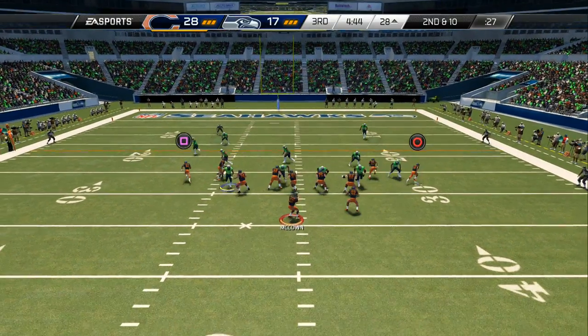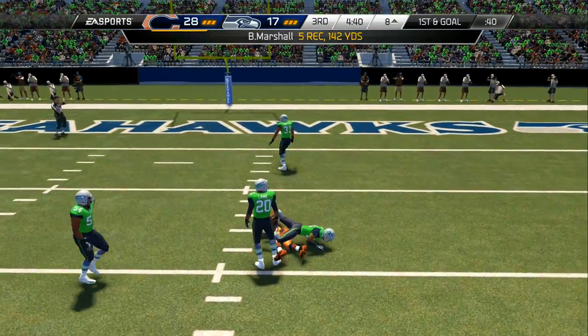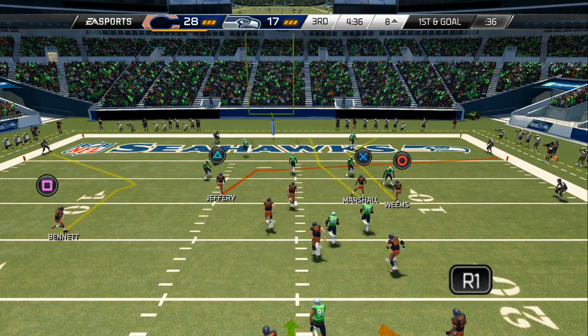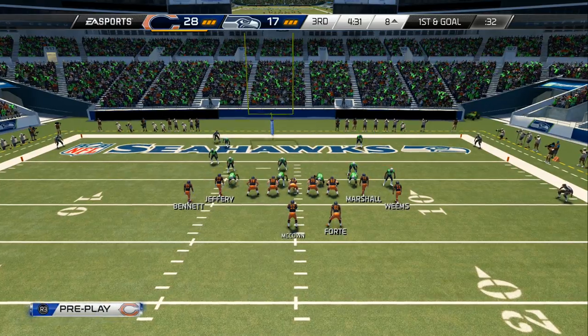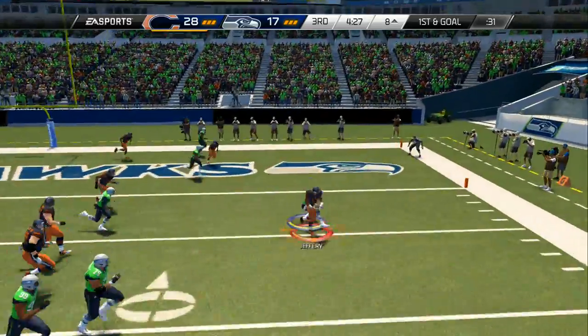They come out in the dime package. Challenges the coverage. It has the completion. The defense has got to be a little aggressive here. Your team is down. You've got to attack this offense. You don't want them to get in there and get another score. Let's see what they do on first down following that huge play.